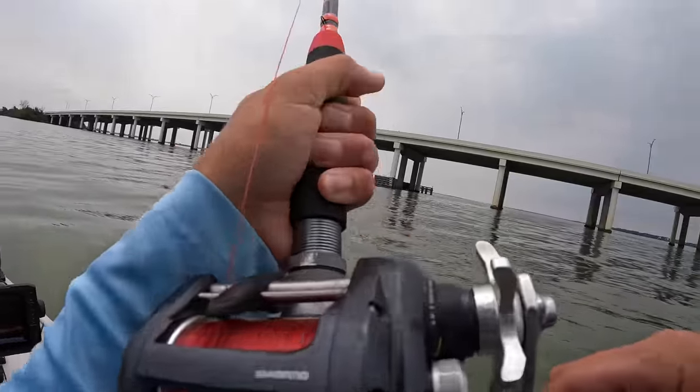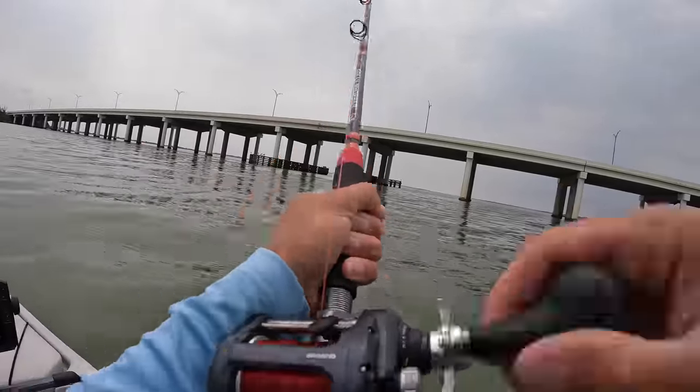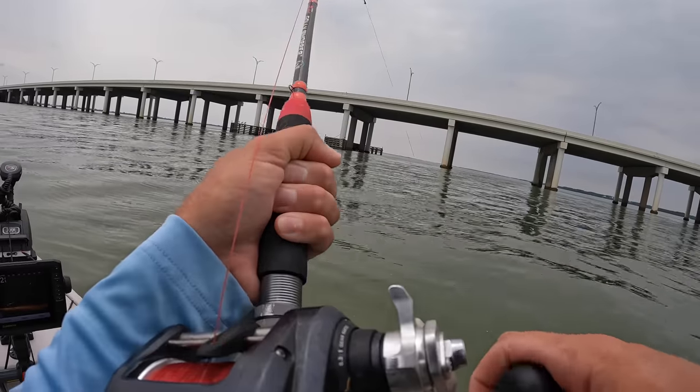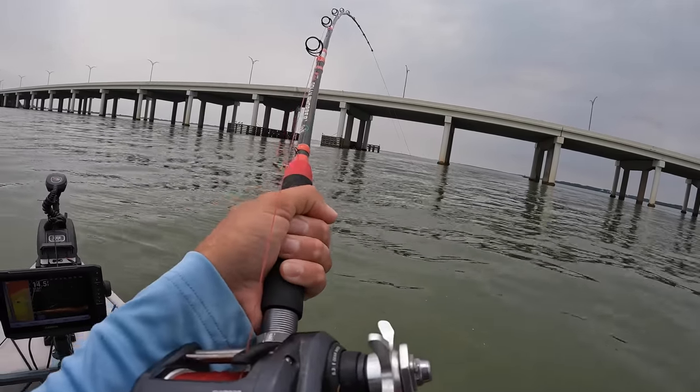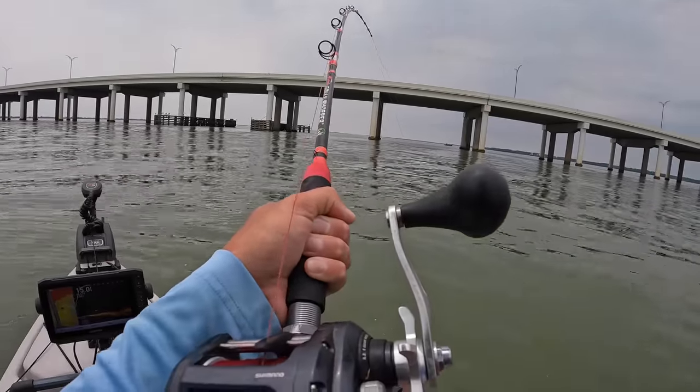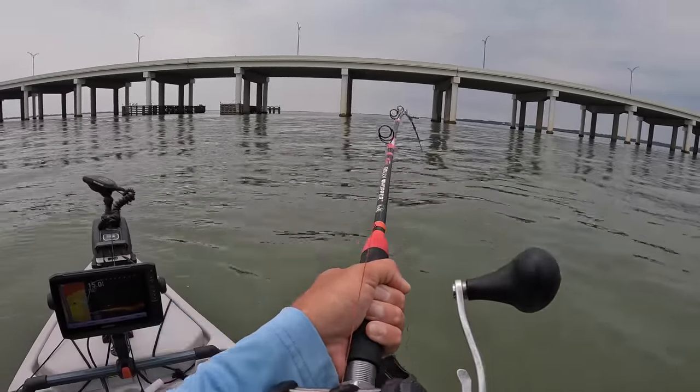I'm gonna turn the camera on. I got a fish on here. This one was trying to sneak away with the bait. Didn't want me to even know he was hooked. My rod had got hit. Now he's gonna take off. And I just had slack in my line.